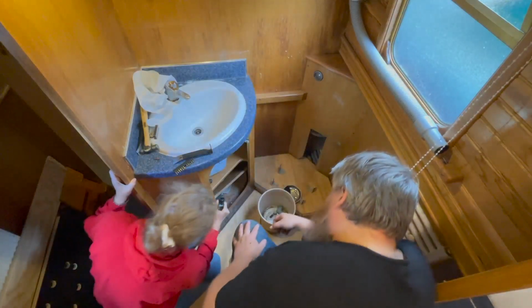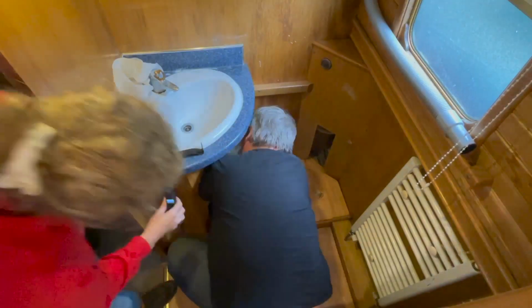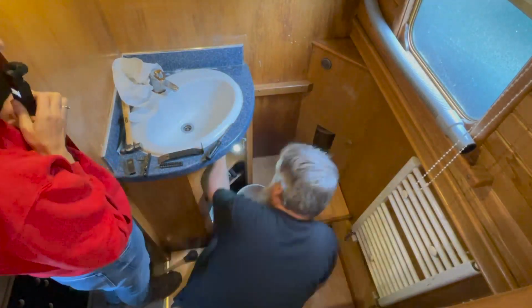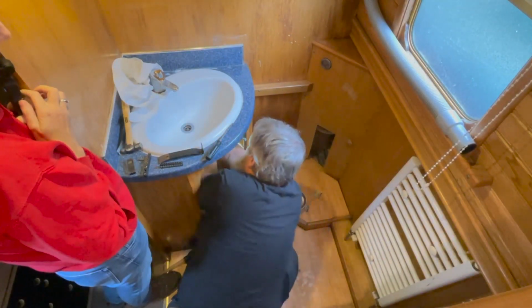Which one? Oh, the back one. The one that's not disconnected. It's physically too tight. Right, up under a fingernail. Connection. Oh, I can get the water out of this one.